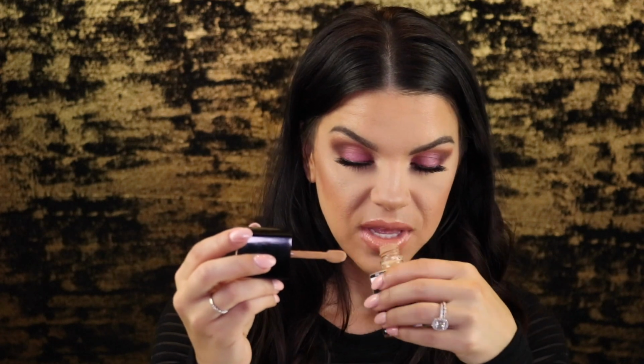And the one thing, if you've seen videos before where I've used this, the one thing I will say is that it smells like straight up paint. And I'm not sure why. So if you're sensitive to smells, then you probably won't like that. But otherwise, really good foundation, and I think for the money, it's phenomenal.